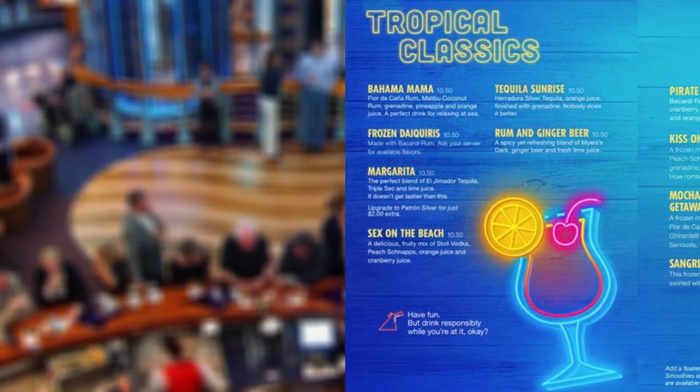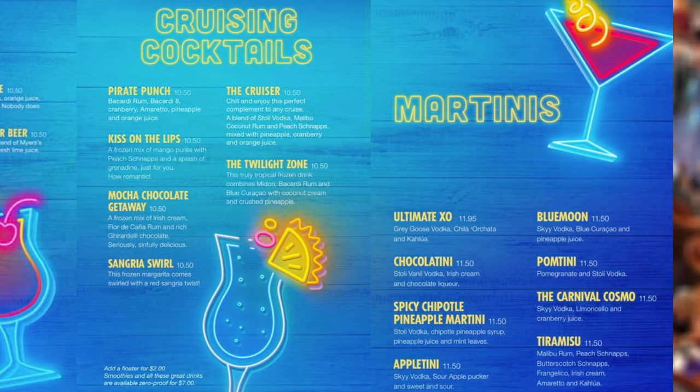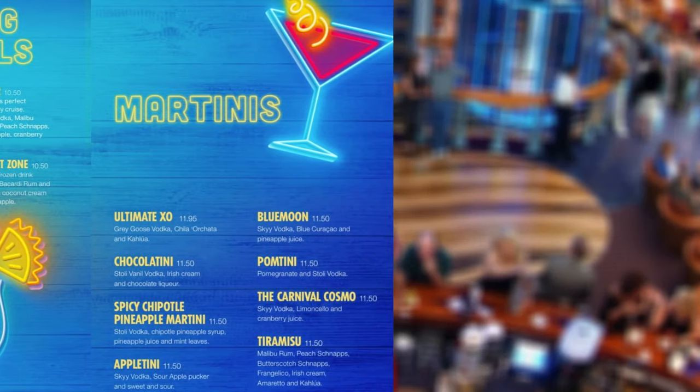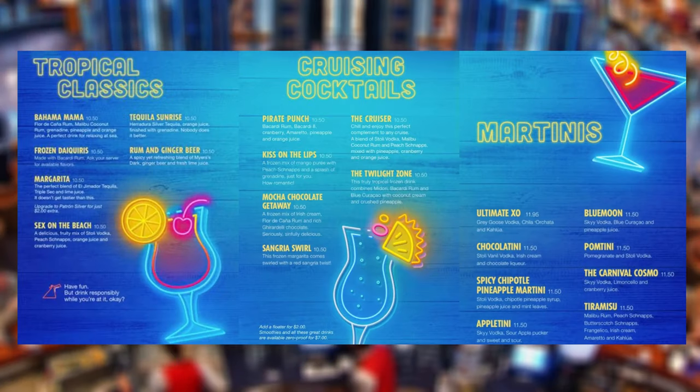You may recognize this trifold menu. That's because this is Carnival's standard menu featured in several non-themed bars throughout the ship, such as the Atrium, Pool Bars, and Limelight Lounge. We're going to be taking down this entire menu and giving our opinions on the drinks so you know just what to order.